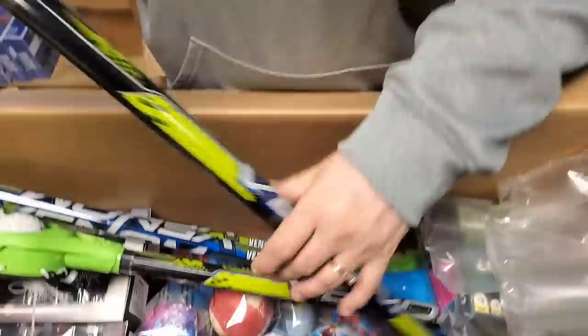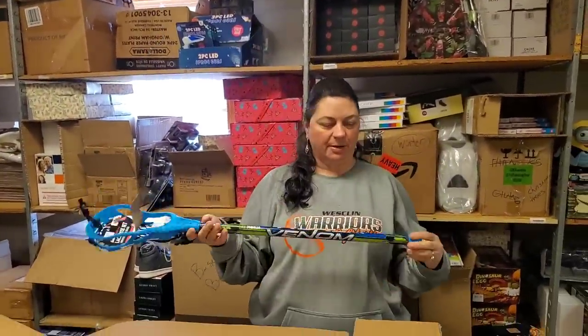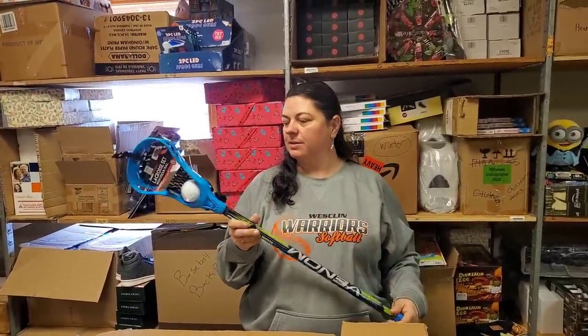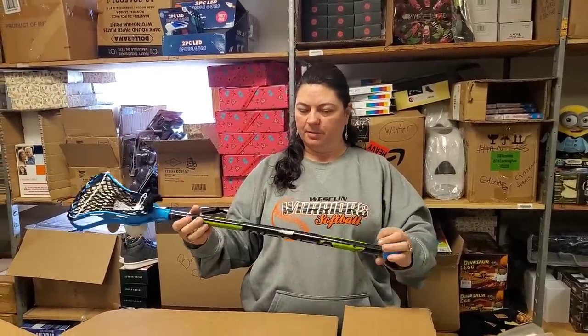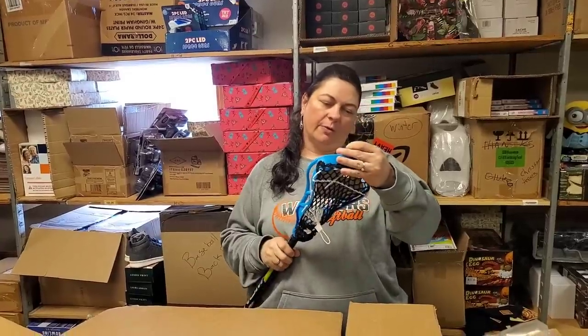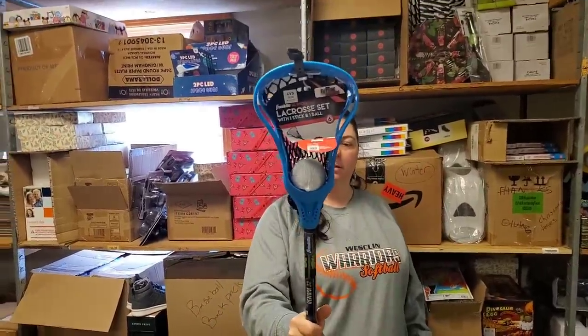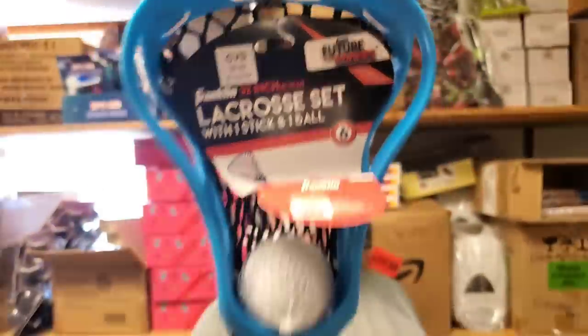That's cool. Anybody want to play lacrosse? We now have lacrosse stuff. This will probably go in the store. It's actually a pretty large pole. It is a large pole. What's the brand? It says Venom. I think it's just the name of the pole. What's the brand? Franklin. Okay, cool. Franklin Future Champs was $9.99 at CVS.